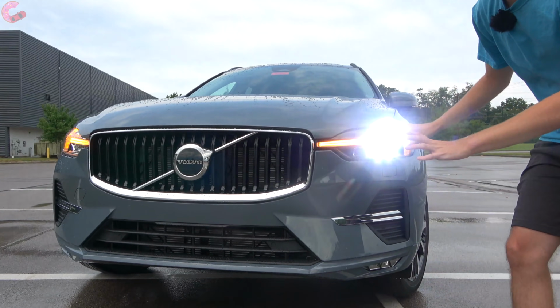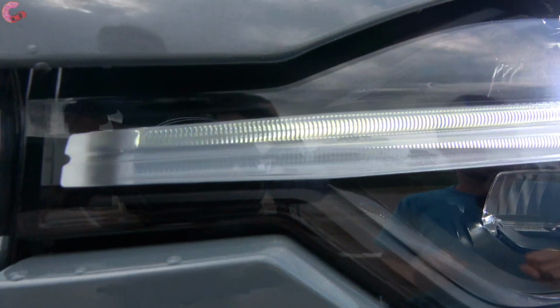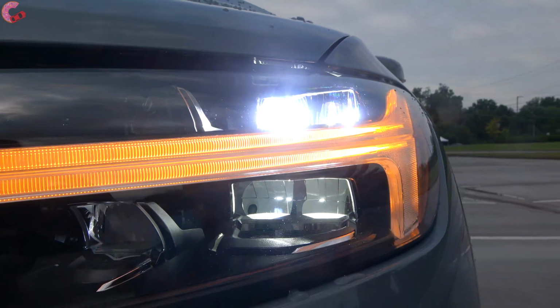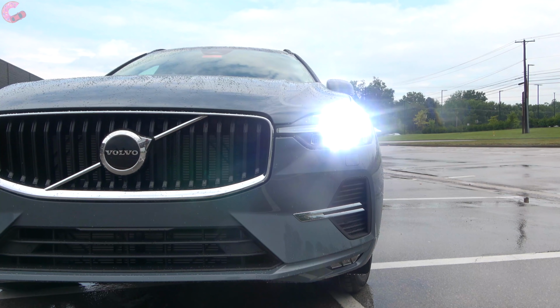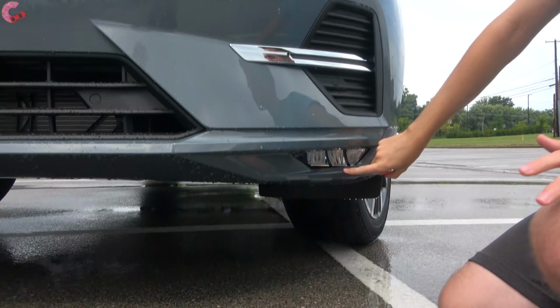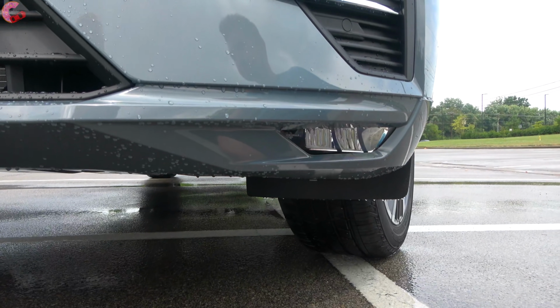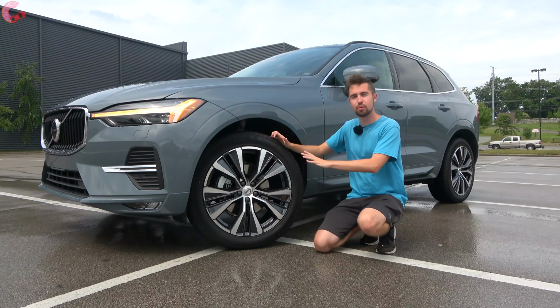And then coming over here and taking a look at the headlights, these will also carry on unchanged for 2022. That's definitely a positive thing because these are really nice looking full LED headlights with standard adaptive abilities, that signature Thor's hammer daytime running light and turn signal, plus you also will find standard LED fog lights down here at the bottom.